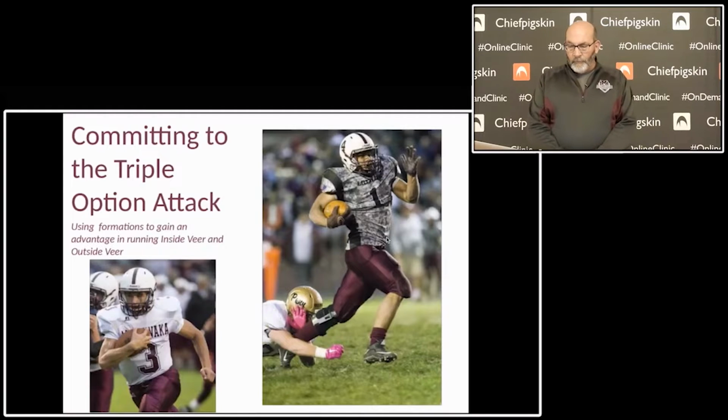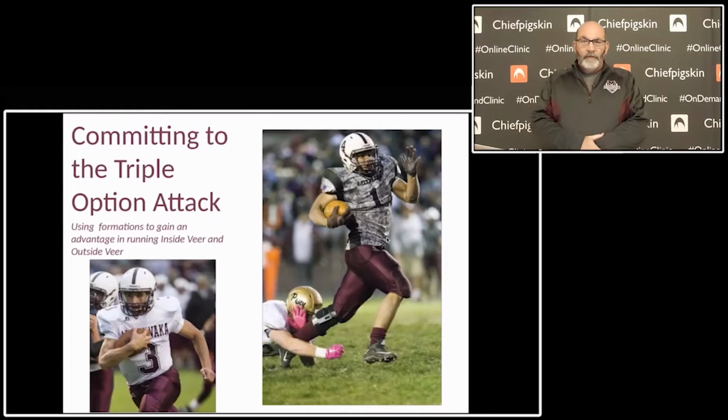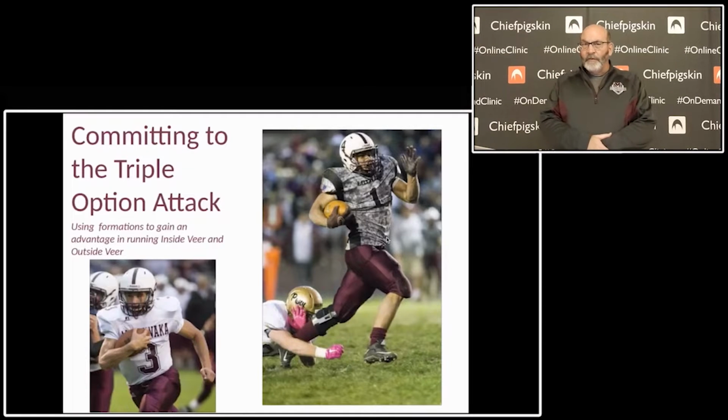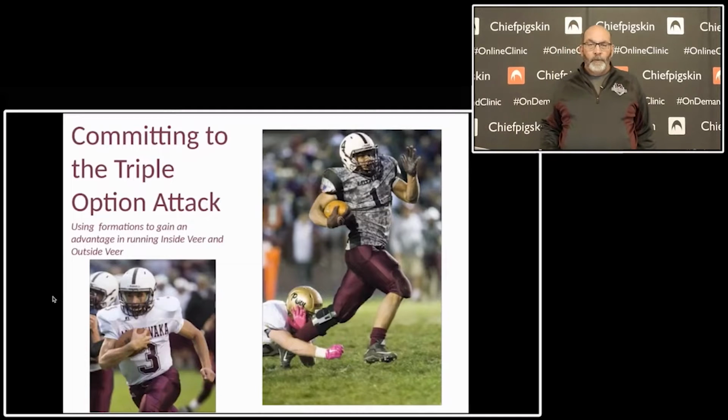So without further ado, we'll get started on committing to the triple option attack. I'm going to assume that you already know what triple option and midline option are and outside veer. So this video and presentation is going to take it a step further and get more specific on what we look for when we're actually going to attack a defense. So using formations to gain an advantage and running inside and outside veer. Those are our 2 plays.